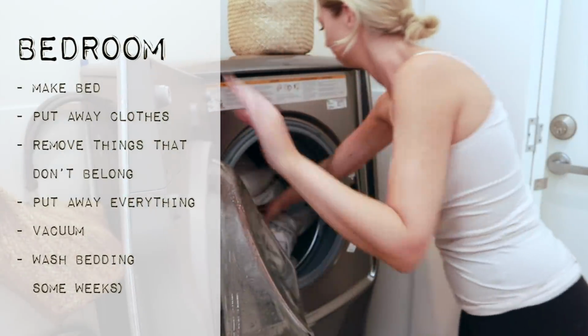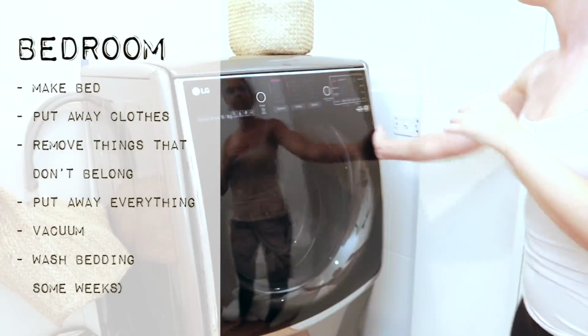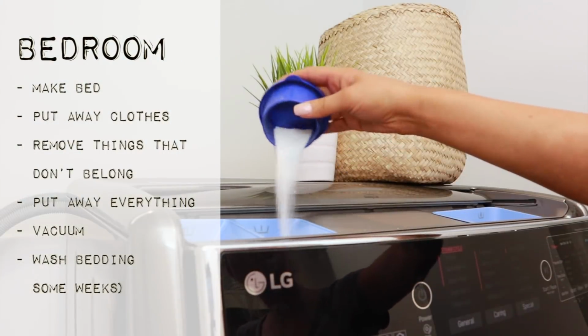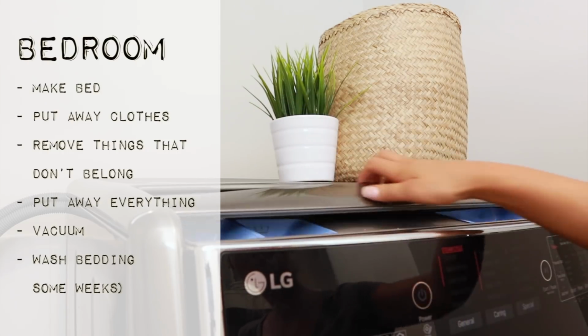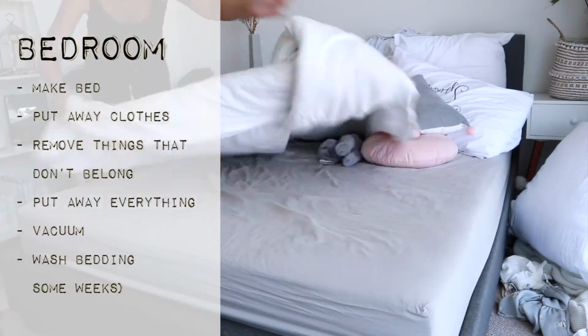So the LG twin wash is a washer dryer combo, which means if it's a bad day outside and I can't hang my sheets out, I can dry them in the machine and just do a wash dry setting, so it does it all automatically, and then that way I have sheets for that night and I don't have to worry about not having sheets.